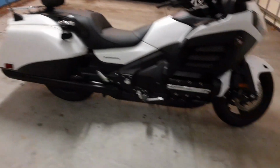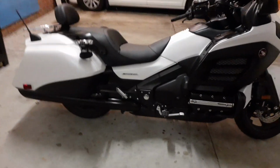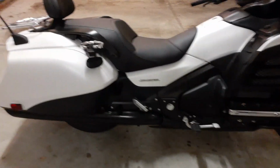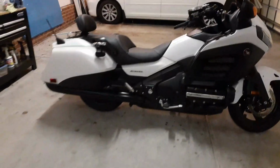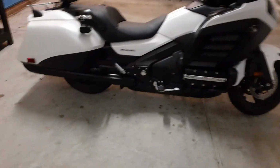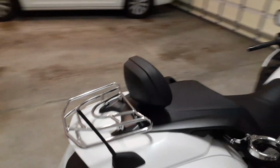So stereo, of course. Price is another big thing, of course. I got this for $13,999. It had 2,700 miles on it. You can buy a non-deluxe right now for $13,900 out of Katy, Texas. They've got a few of them left. Another guy in Macon, Georgia had one. It was a non-deluxe. He had the Two Brothers, whatever, exhaust on there.